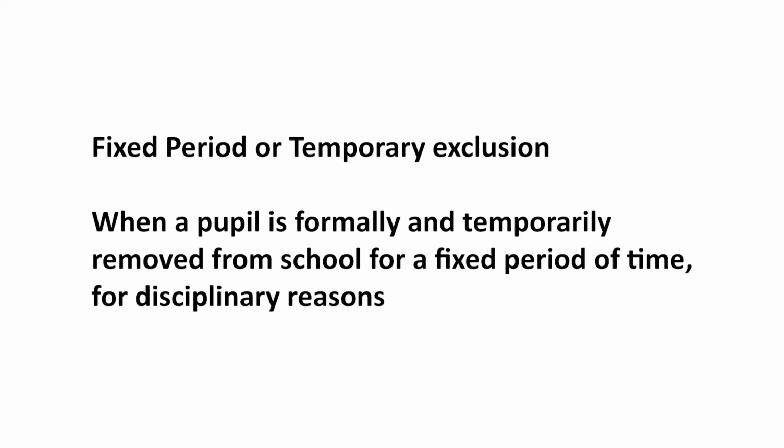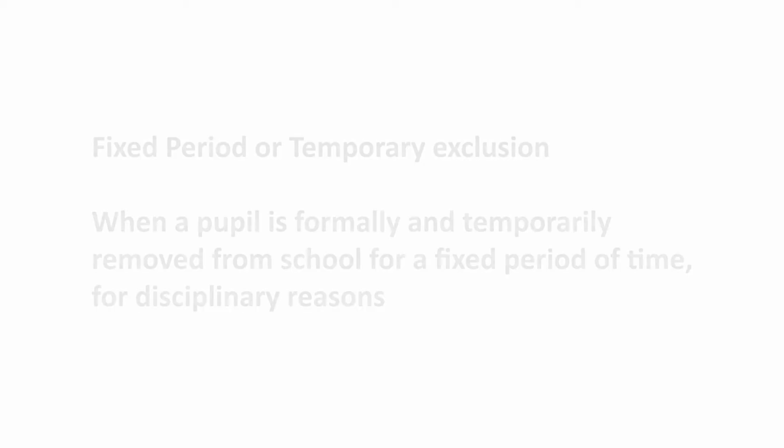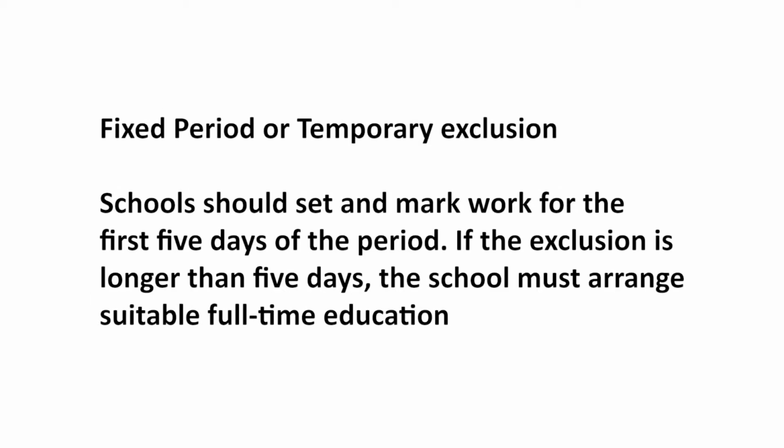A fixed period or temporary exclusion is when a pupil is formally and temporarily removed from school for a fixed period of time for disciplinary reasons. Schools should set and mark work for the first 5 days of the period the pupil is excluded for, and if the exclusion is longer than 5 school days, the school must arrange suitable full-time education.